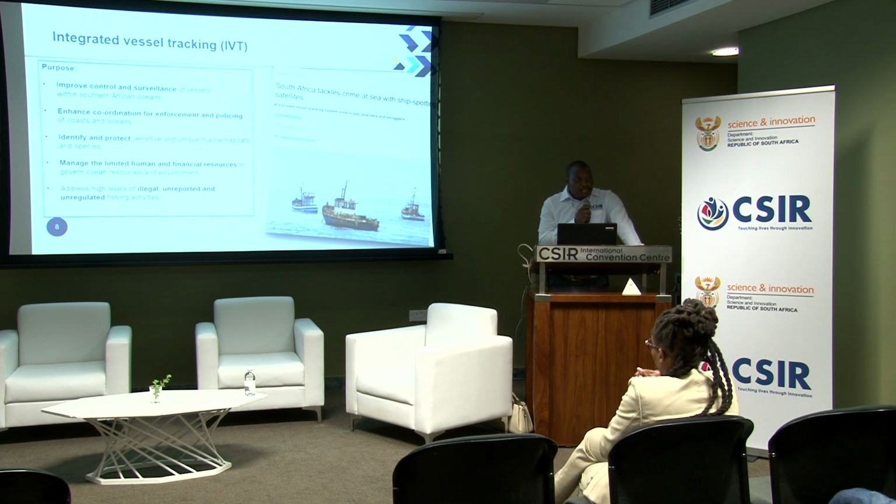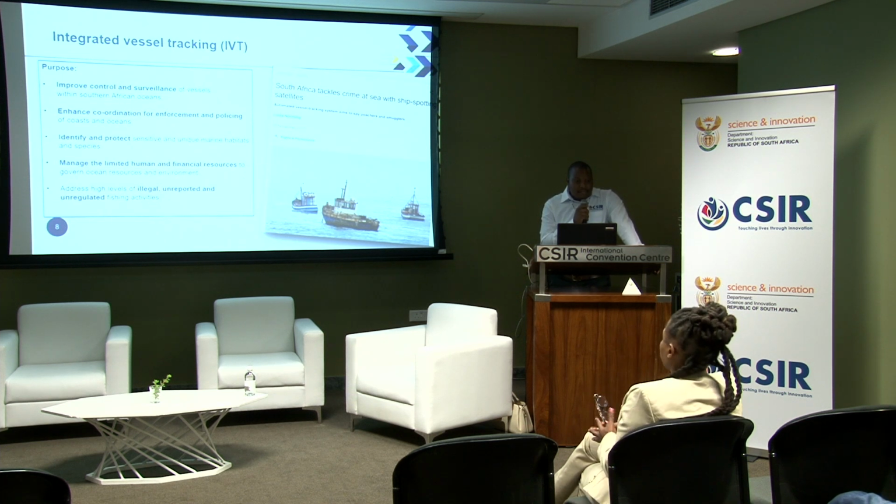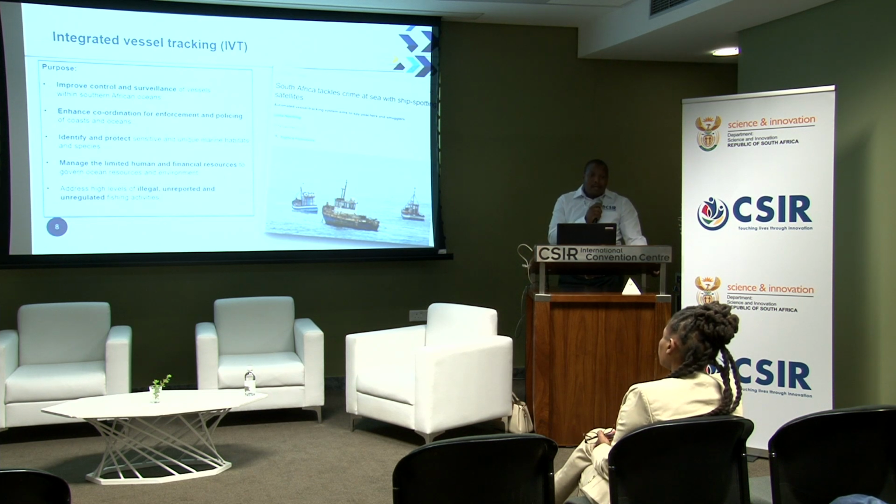This tool's purpose is to improve the control and surveillance of vessels within South Africa, to enhance coordination of enforcement where multiple departments can work together, including SAMSA, SANSA, the Navy, everyone working together using the one tool. We also identify and protect sensitive unique areas, as I've mentioned before with the marine protected areas. We also manage the limited human and financial resources that would be required if everyone is working alone. We're also looking to address high levels of illegal fishing. These are normally illegal, unreported, and unregulated, also known as IUU.